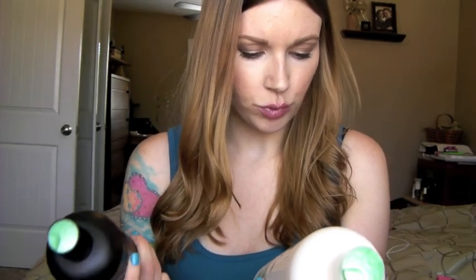What it says is reconstructing complex repairs and smooths. It also says reduces up to 80% of split ends after 3 uses, which I've definitely noticed a change in my hair. So I'm really enjoying these. I don't know how new this line is. I'd never seen it before until right before I picked it up, but like I said, I'm really loving it.